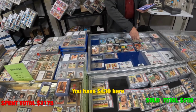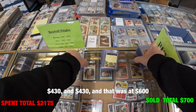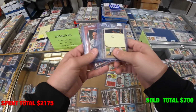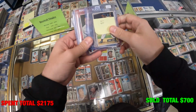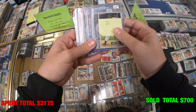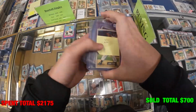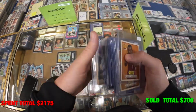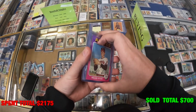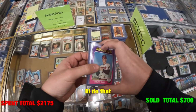I would get 430 here. Okay, so 430 here. You said 430, and that was at 600. The same number. Yep. What are the odds, right? I didn't even think about it. 430, 430. That'd be 1460. Make it easy, 1400 for everything. All right, I appreciate it.